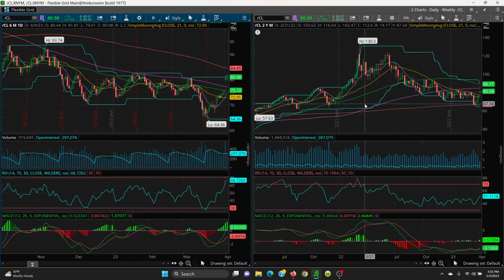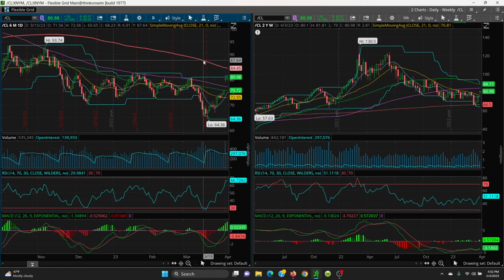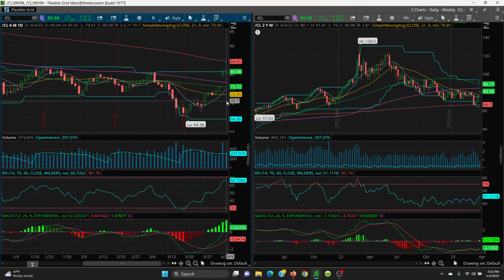Now, we also look on a weekly. You have 84.55 and then your big 50 SMA here at 88.77. Those would be your upside targets if this 200-day is closed over. Now, on the downside, what we want to look at here is yesterday's low. That would be your gap. That's $79 flat.